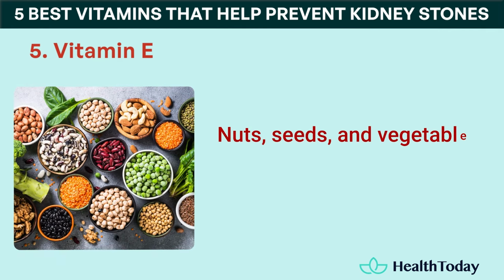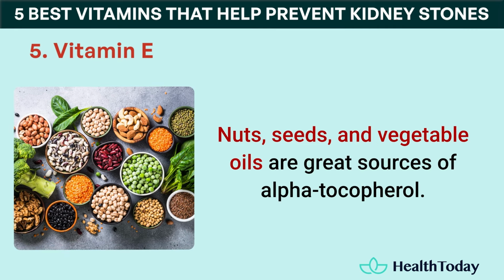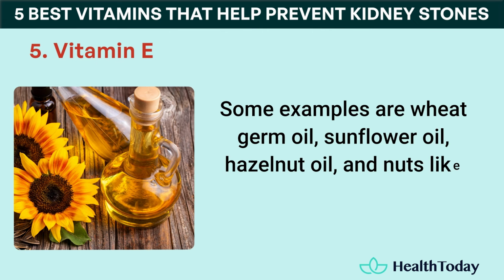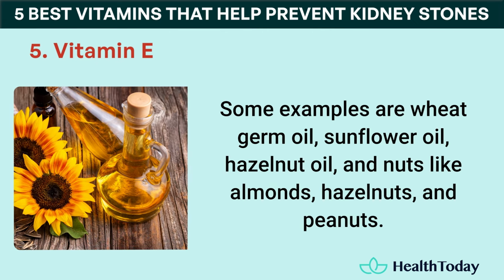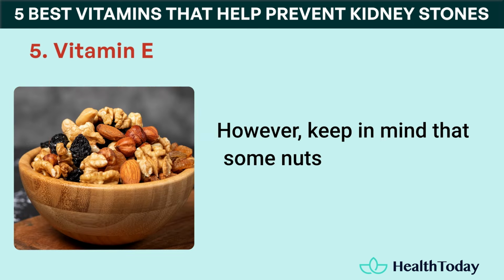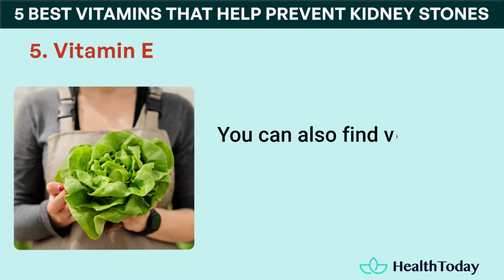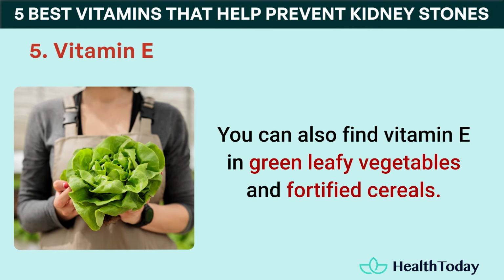Nuts, seeds, and vegetable oils are great sources of alpha-tocopherol. Some examples are wheat germ oil, sunflower oil, hazelnut oil, and nuts like almonds, hazelnuts, and peanuts. However, keep in mind that some nuts and seeds can be high in oxalate. You can also find vitamin E in green, leafy vegetables and fortified cereals.